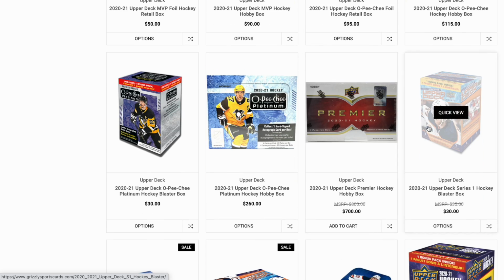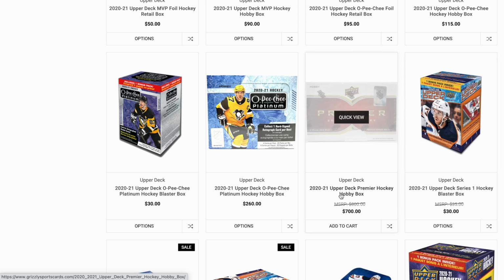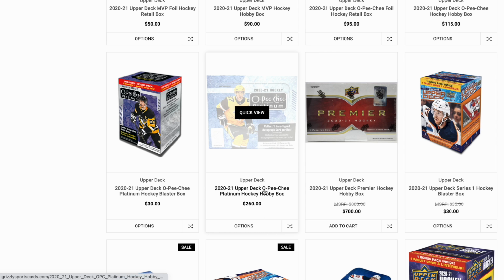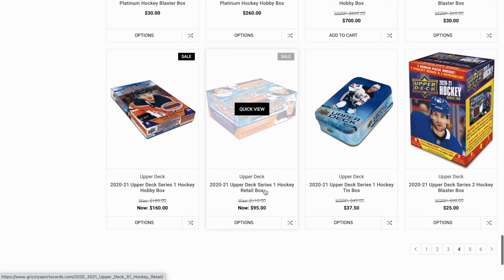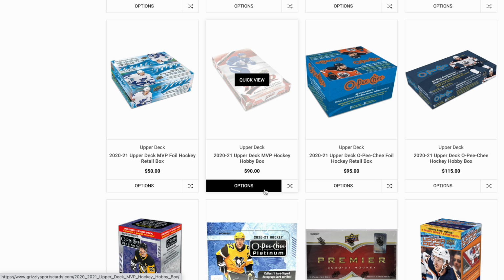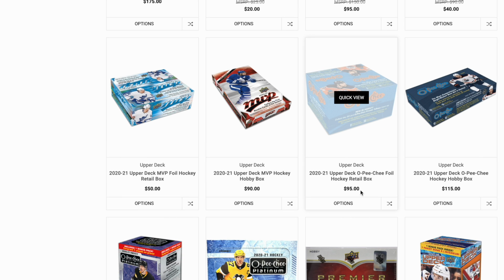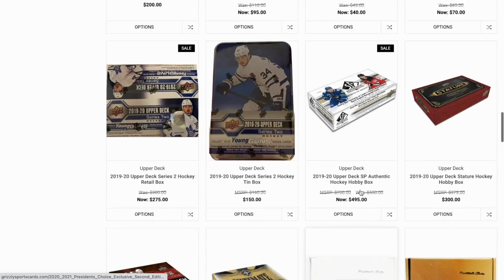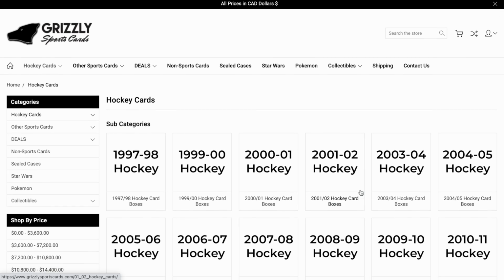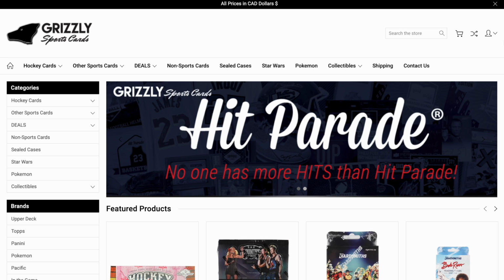You'll notice that their pricing can be a little bit all over the place. Some stuff is really good price, some stuff isn't. It's tough to find OPG Platinum from 2021 for 260 nowadays. So they've got some decent values, I will say. But then some other things might be overpriced, like this retail box, $95 for that OPG might be a little bit on the high end. But yeah, that's a good place to check out as well. That's Grizzly Sports Cards in the sixth spot.